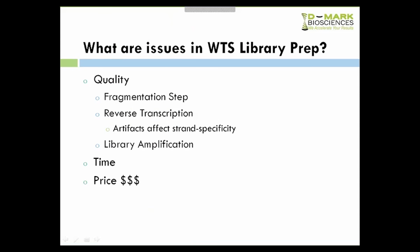So what are today's issues in library prep technology? The first and foremost is quality. So the workflow hasn't changed much in years. Many kits still involve that fragmentation step, which is crazy. It's magnesium digestion, and you're adding heat to your RNA. This is very damaging to the RNA. Followed by a reverse transcription, which can affect your strand specificity. And then, of course, PCR, which can introduce bias.